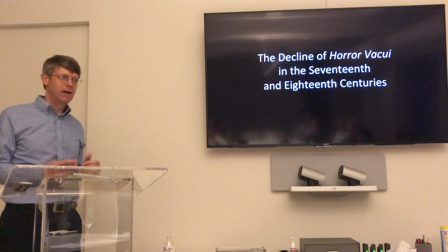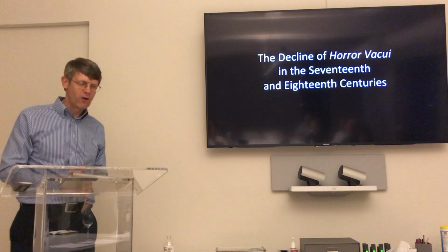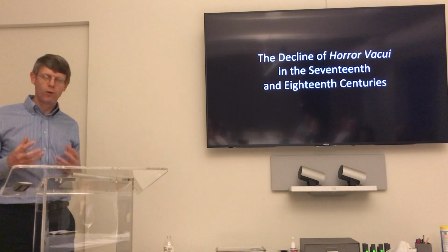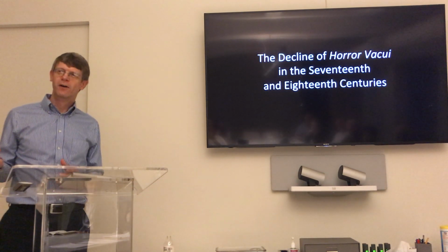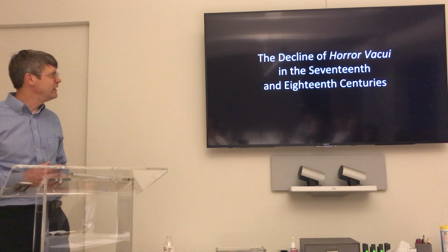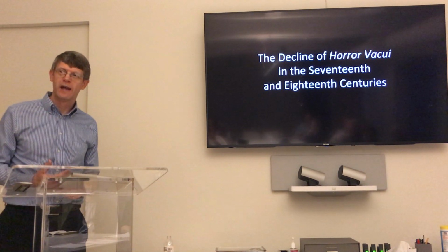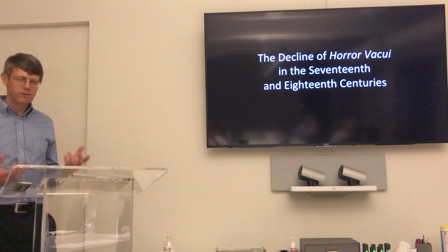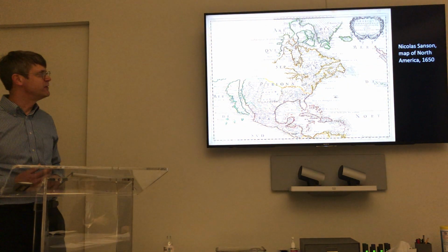So I think it's fair to say that in the 16th and 17th century, some cartographers, again not all, some, were making maps with this horror vacui in operation, that they were feeling this, whatever we're going to call it, fear of blank spaces or compulsion to fill space with decoration. As the 17th and 18th century progressed, I think you can see some signs of the decline of that impulse. And again, I don't want to say that it declined for all cartographers at the same rate, in different regions at the same rate, but I think we can look at a few examples that show that decline.